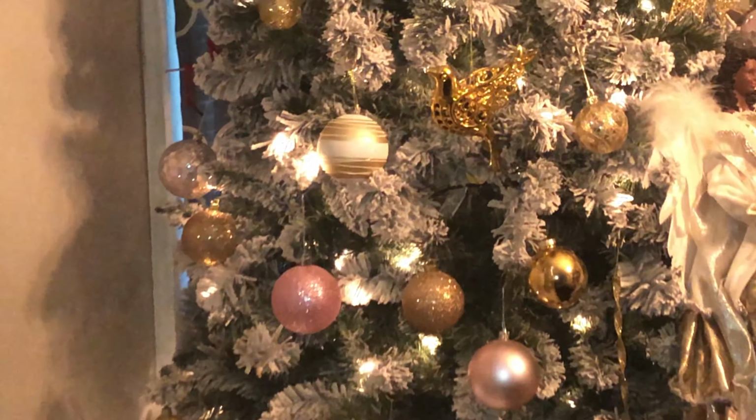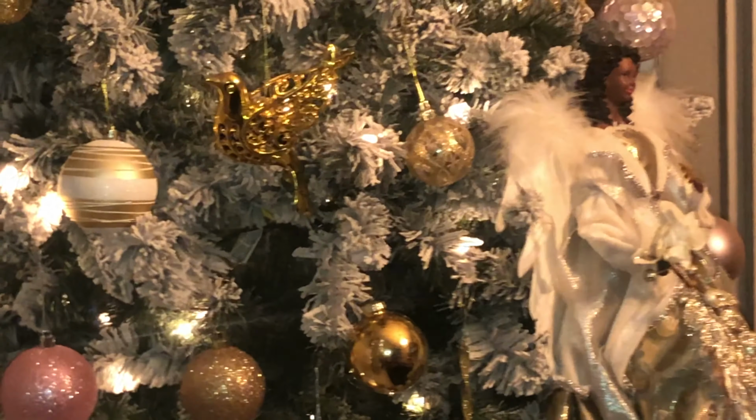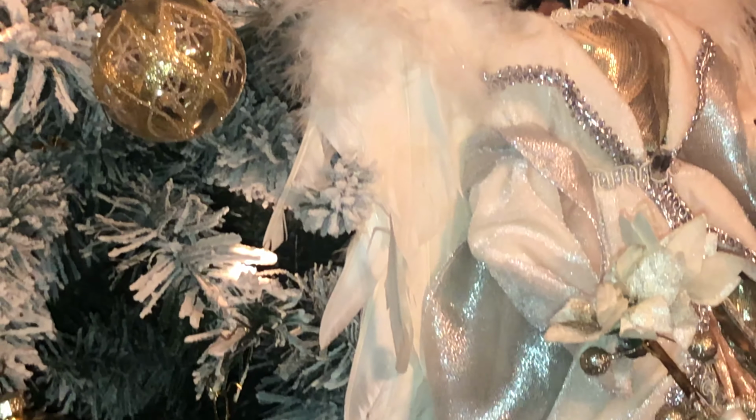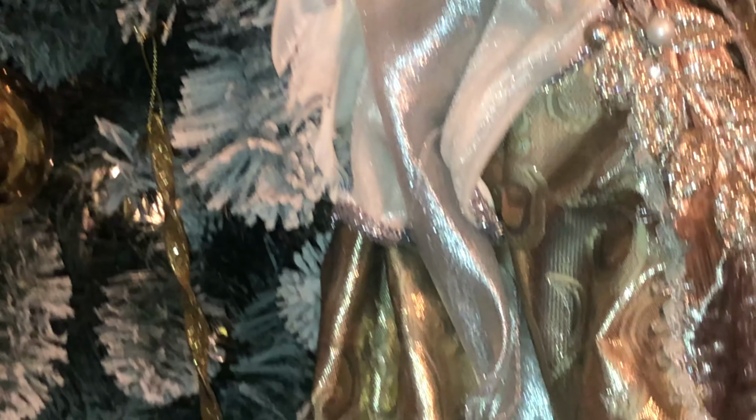Here's my beautiful tree. The colors are so beautiful. Here's a little closer look at the tree. Let me cut the light on for you guys. Now you can really see. My angel will not fit at the top, so I still wanted to add it to the tree. Beautiful tree, beautiful colors. Everything came together so beautifully.